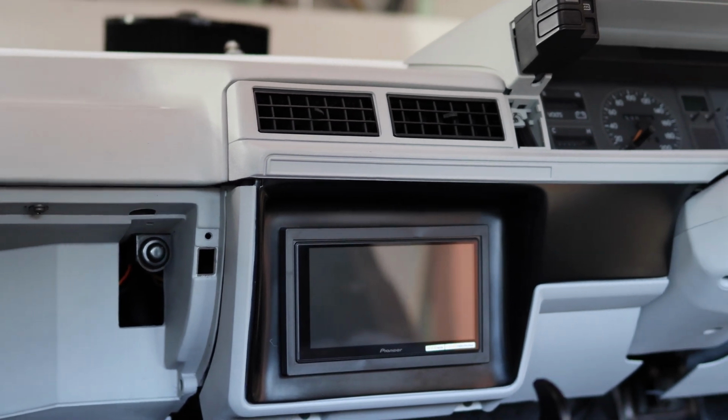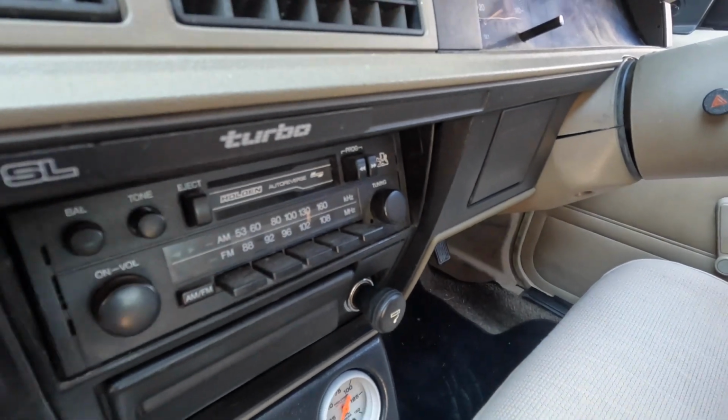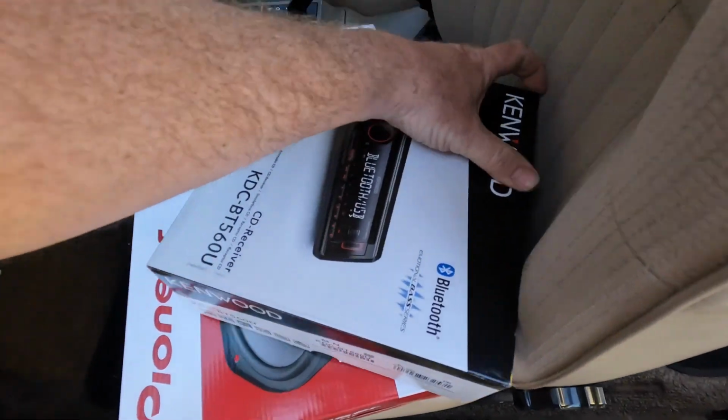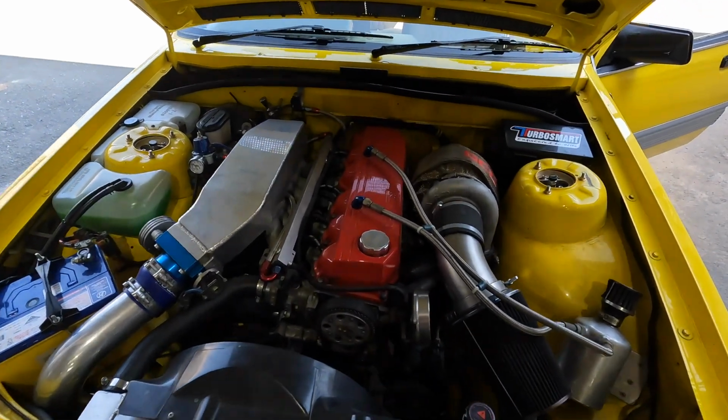This VL is actually getting a stereo upgrade, but it isn't getting our VL fascia because this one's a bit more of a traditional kind of finish. Very rare, very expensive. Factory radio still in there, getting replaced with some modern technology. Bit of Pioneer 6x9s going in the back. Neat thing, RB30. Bit of a period correct jobby.